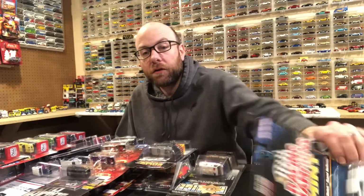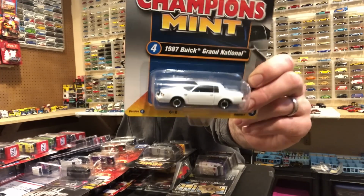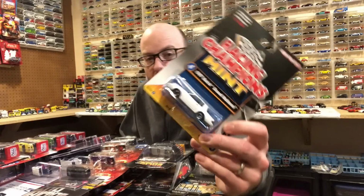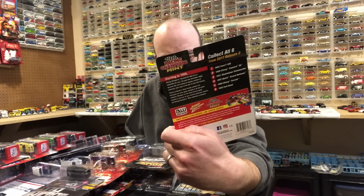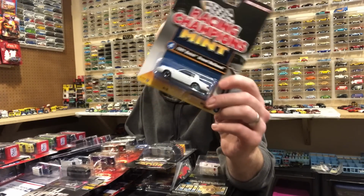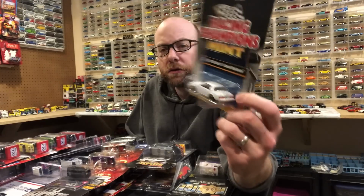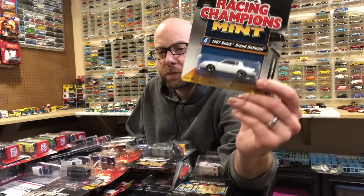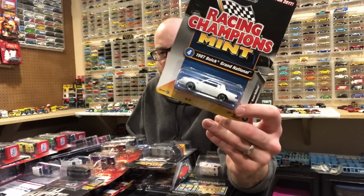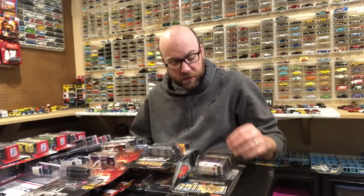Starting with this, Racing Champions Grand National. I never found this white one when these hit the pegs, so I am glad to get this one now. I have the black one, and now I've got the white one, which is version B. This is from 2017 Racing Champions Mint Release 2. So long in the store and gone. So I was glad to get this from my buddy Josh Shampoo. Thank you very much, bud. So got that one. We will open that one up in the second segment of the video.